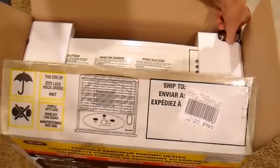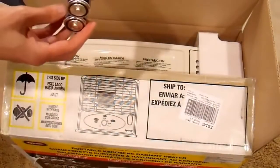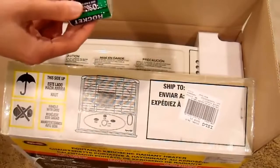There's a couple of D batteries in here, I assume to run the heating element. One here is already dented. They are heavy-duty batteries, not alkaline.